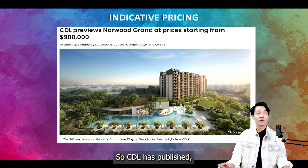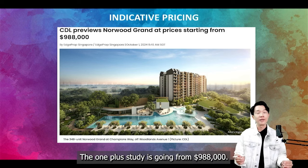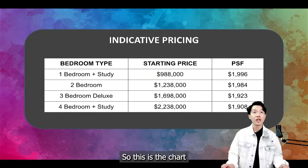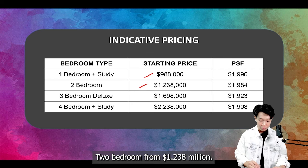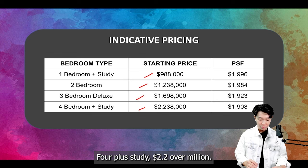Indicative pricing. So CDL has published the indicative pricing for Norwood Grand. The 1+ study is going from $98,000. So this is the chart of how the prices will be like. 1+ study starting from $98,000, 2-bedroom from $1.238 million, 3-bedroom deluxe less than $1.7 million, 4+ study 2.2 million.